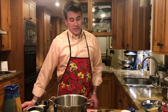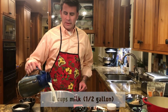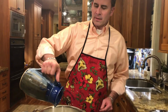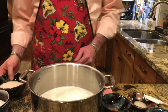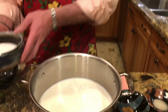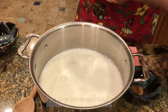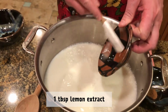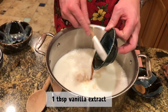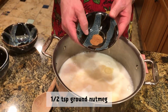So we're going to start out tonight with 1/2 gallon of milk. This is just 1% milk. I think you can just use whatever you want. 1/2 gallon of milk, 1 cup of rice, 1 cup of white sugar, 1 tablespoon lemon extract, 1 tablespoon vanilla extract, 1/2 teaspoon of nutmeg.